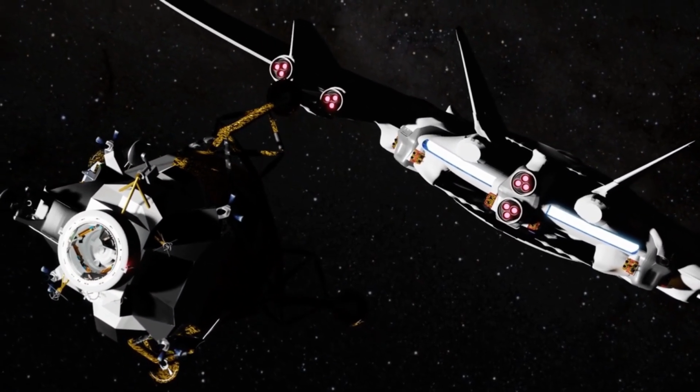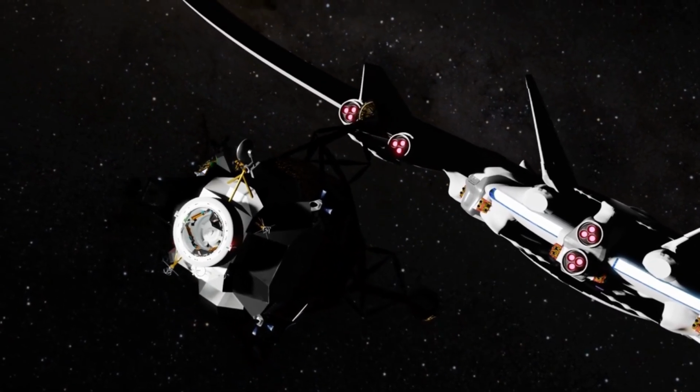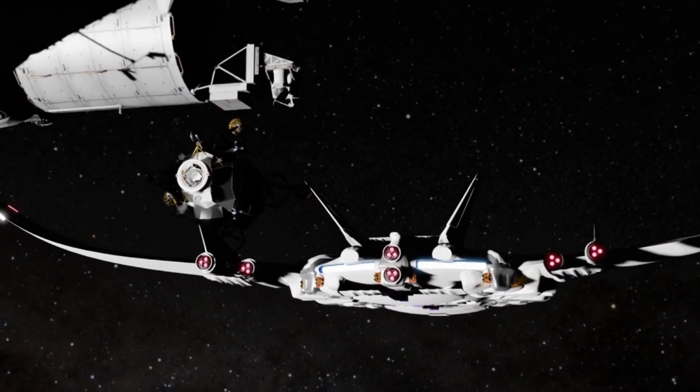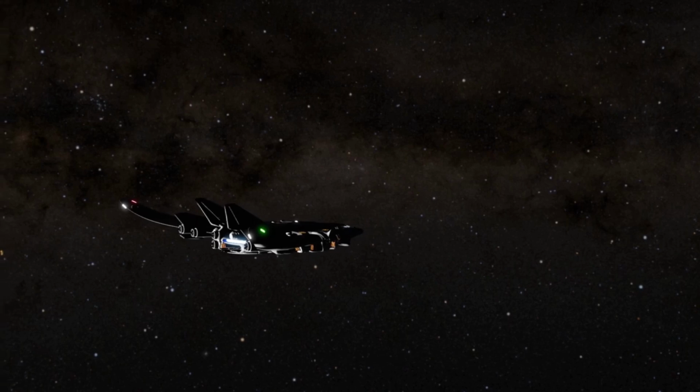Ladies and gentlemen, hello and welcome aboard. As we prepare for departure, we ask that you pay close attention to the safety information about this spacecraft. Set your electronic devices to aviation mode.